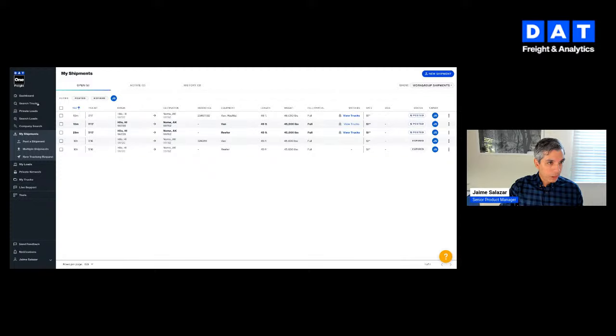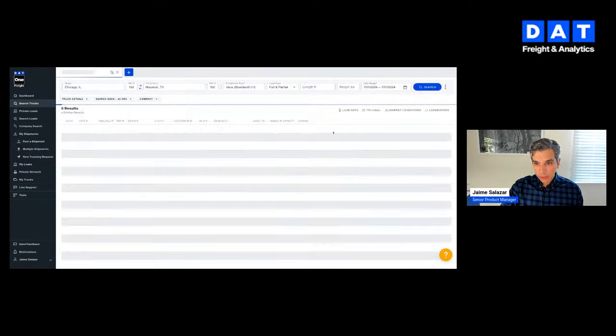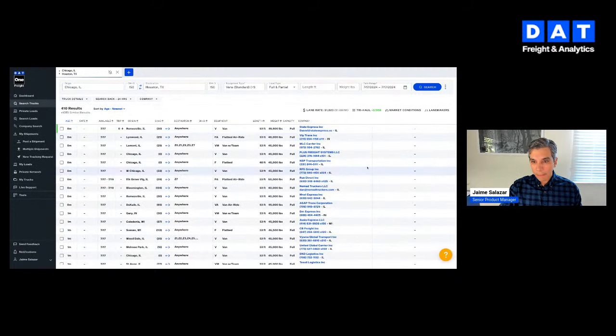So let me go back. Let me go to search trucks here. I have a saved search from Chicago to Houston. I'm gonna execute that search. First things first, that you may notice, some subscriptions had a beta feature called Top Trucks. It was taking about a third of the screen on the top.